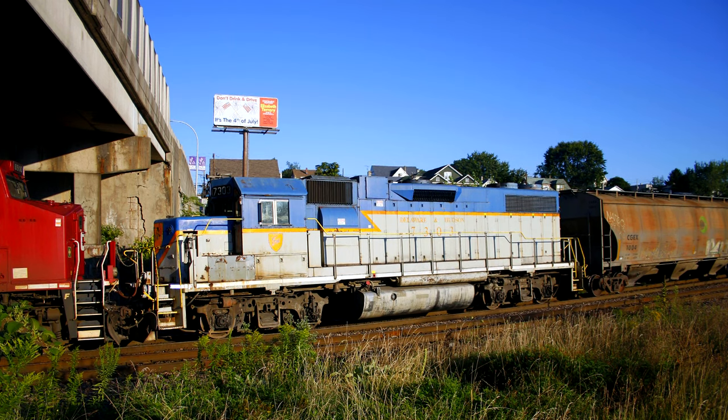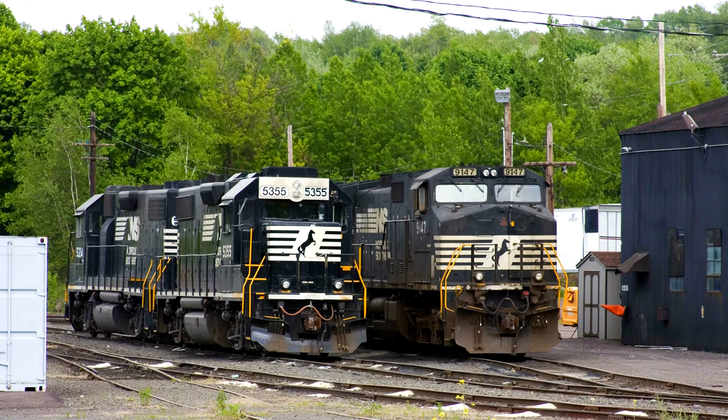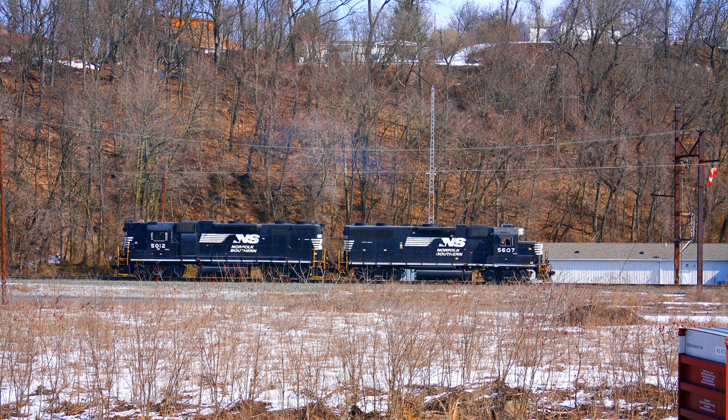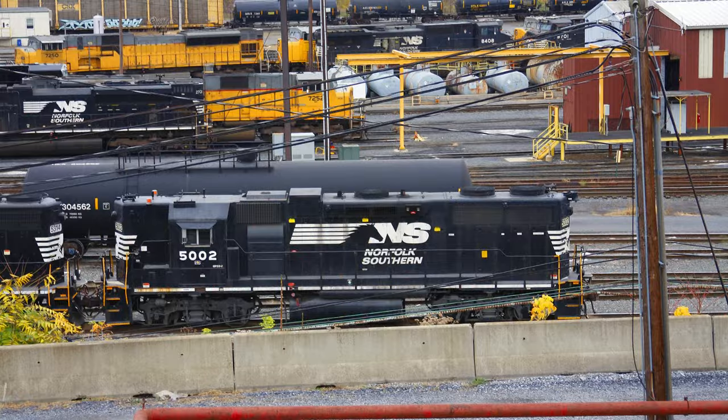The SD38-2, SD40-2, and SD45-2 were introduced in 1972 as replacements for the SD38, the SD40, and the SD45. They retained the same respective horsepower ratings, but received a host of mechanical and electrical upgrades, with the most visible difference being the longer frame with the HTC truck.